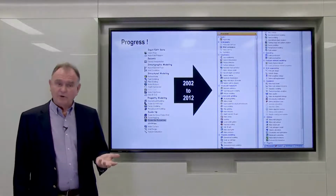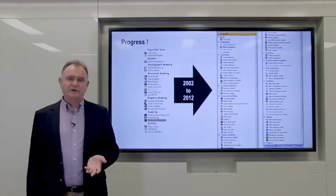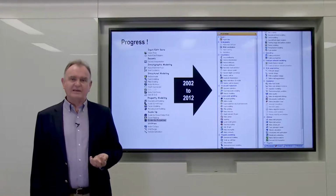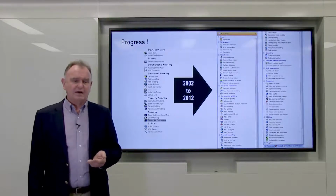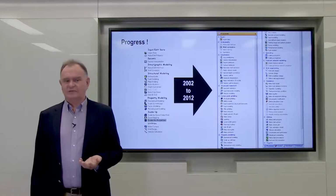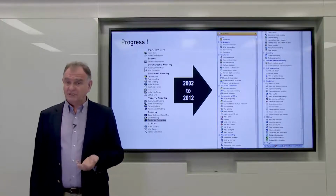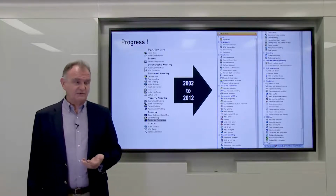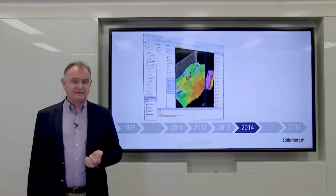So if you look where we were in 2002 compared to 2012, this is the process tree in Petrel, which tells you what Petrel can do. You see in 2002, it was very heavy in the modeling part. There was a little bit of seismic, a little bit of well planning. But by 2012, you've got a whole range of seismic tools available. You've got all of the modeling, which has been expanded with things like multi-point geostatistics, fracture modeling, and you've got the whole setup of reservoir simulation. So the product is getting rather complicated.